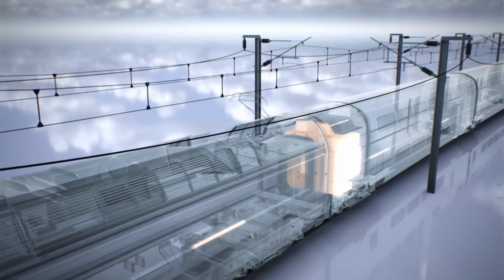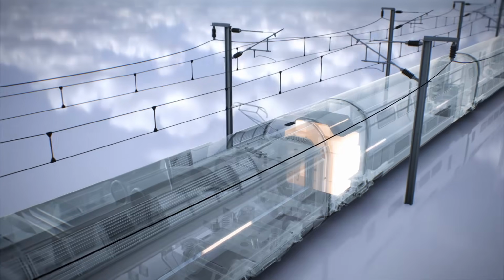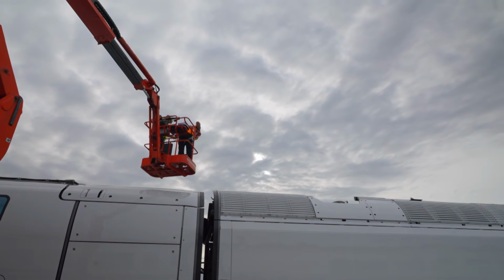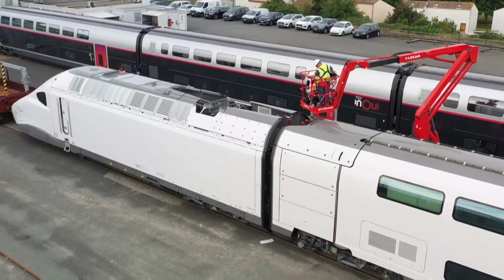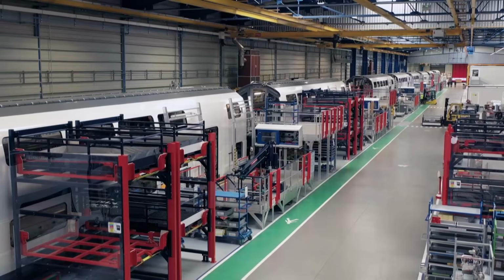If we scale that up to 200 trains, it means eliminating an electrical consumption equivalent to that of a city of 50,000 people for 1 hour. That's a major innovation, and it's the first in the world. Thanks to the graft, which is full of innovations, Alstom and the SNCF were able to come up with a standard car to be manufactured in the workshops near La Rochelle.